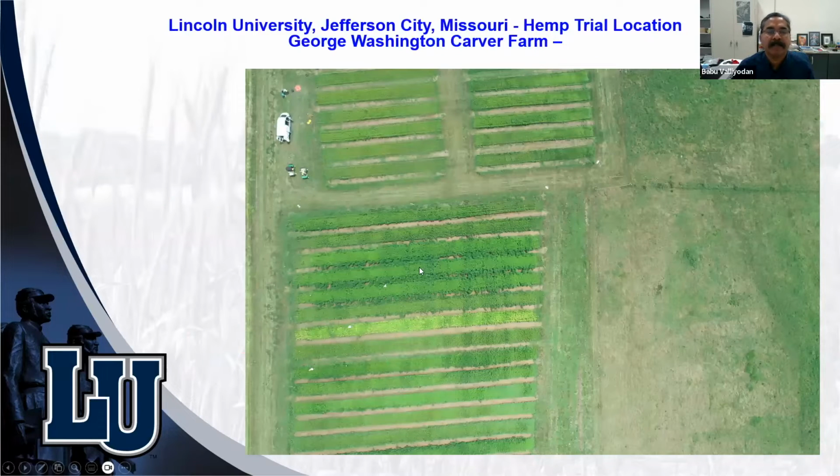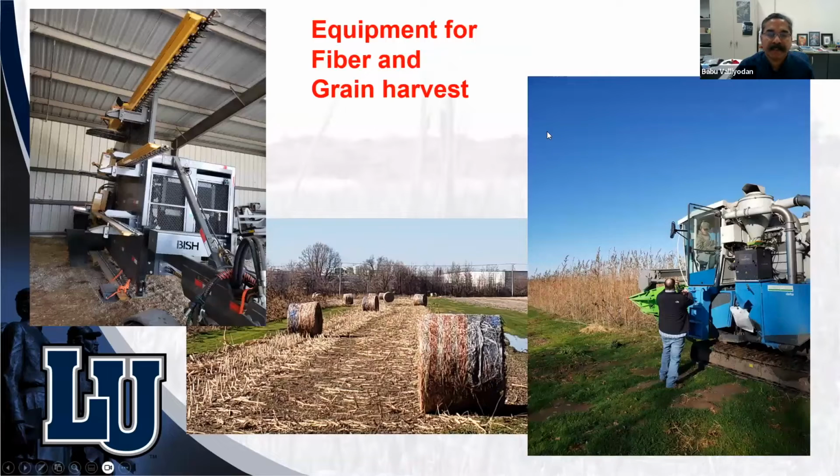Then some of the test plots look like this in an aerial view. You can see the plot length is about 10 by 200 foot in some plots. In some cases, we have 10 by 100 foot length plots with replicate trials. So we used a 4-bar fiber cutter for fiber harvest, and a baler for making round bales of the fiber, and used test plot combines to harvest the grain.